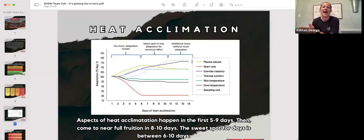You probably want that so that, again, your body can feel fresh. It can absorb all of the fitness that we've built in our builds. And those adaptations will still be there for you. So that's what we're looking at in terms of your sweet spot for heat acclimation. Any questions on that, or coaches, do you want to add anything?